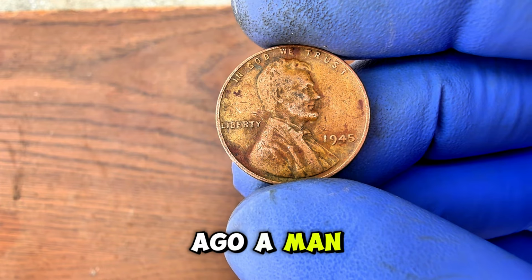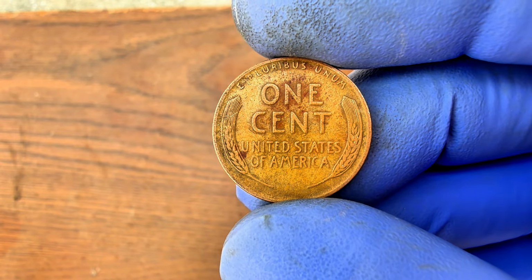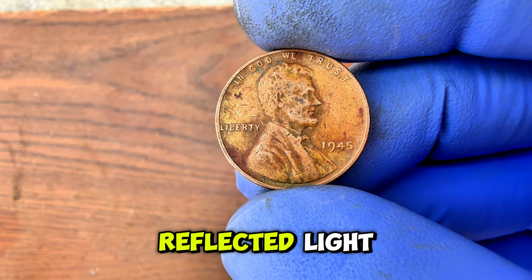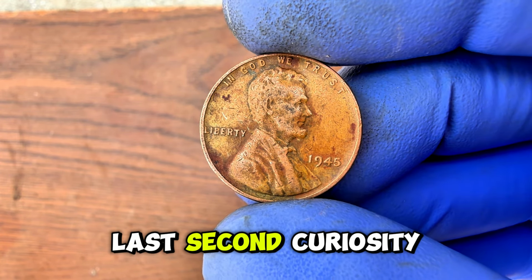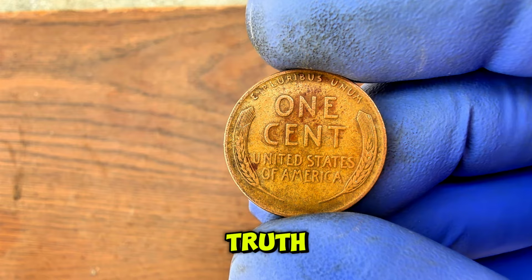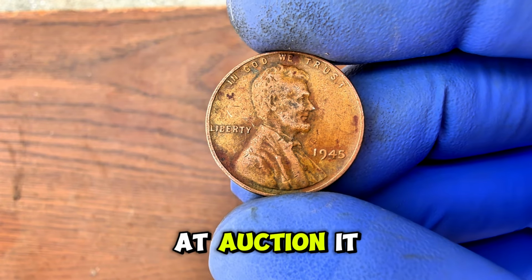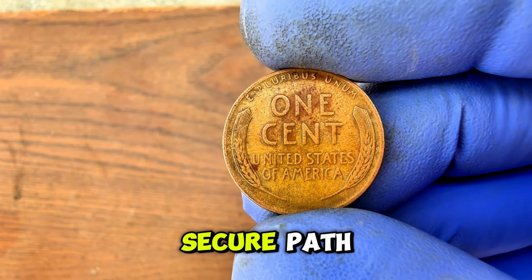A few years ago, a man in Ohio, just an average homeowner, not a coin expert, bought a jar of coins at a yard sale. Buried among the wheat cents was a 1945 penny with an unusual look. Something about the fields, the strike, the way the coin reflected light, it didn't feel normal. He almost spent it. But at the last second, curiosity stopped him. Weeks later, after studying it and sending it in for grading, he learned the truth. It was one of the rare high-grade survivors from 1945, struck in such pristine condition that collectors couldn't believe it still existed. At auction, it sold for a jaw-dropping sum, enough to wipe out his debt and set his retirement on a smooth, secure path.